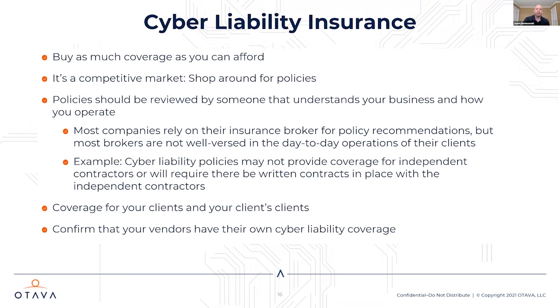I also need to shop around for policies, and that's actually a little bit more difficult than going to a Geico or somebody to understand. Hey, what are my options for cyber liability? Because that person needs to understand, what is my business? Who do I do business with? Where are my risks? They need to be well-versed on how you operate as a business.